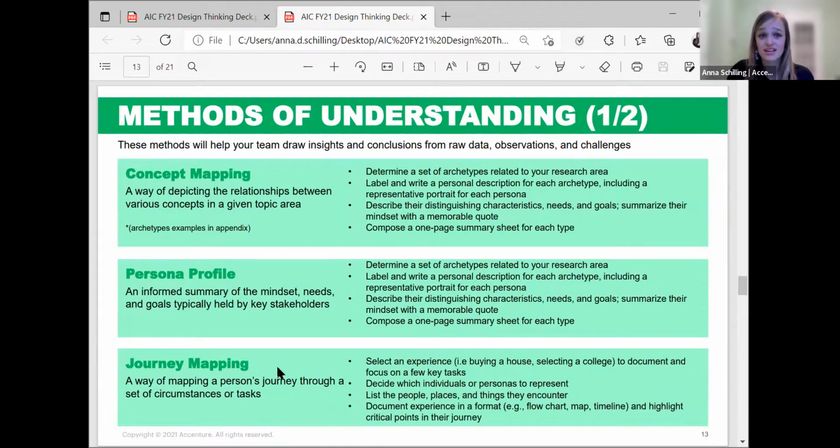In terms of understanding, again, there's the persona profile that I mentioned before, where you're trying to summarize the individual's mindset, needs, and goals of the stakeholders that are going to be involved in your process.